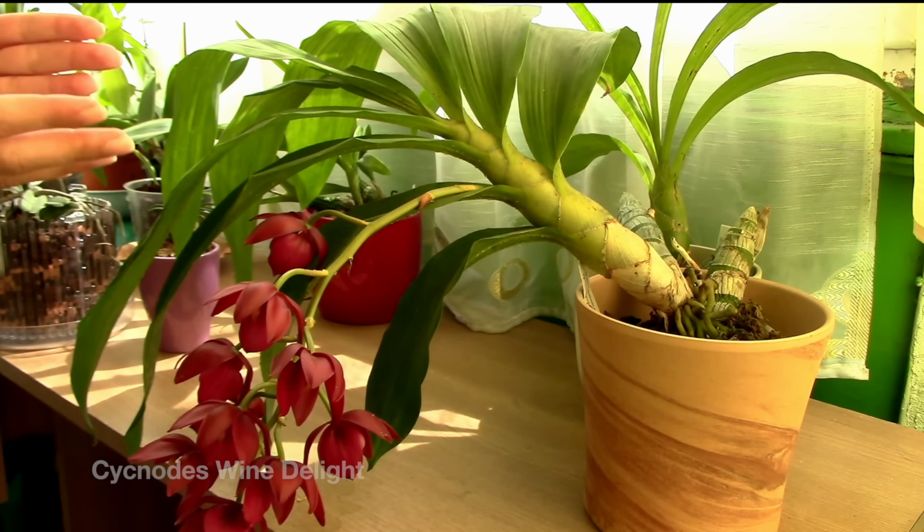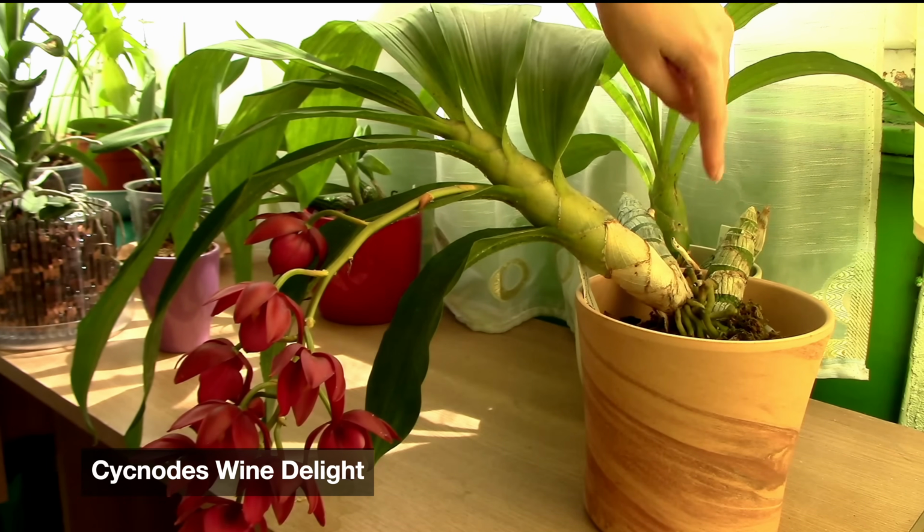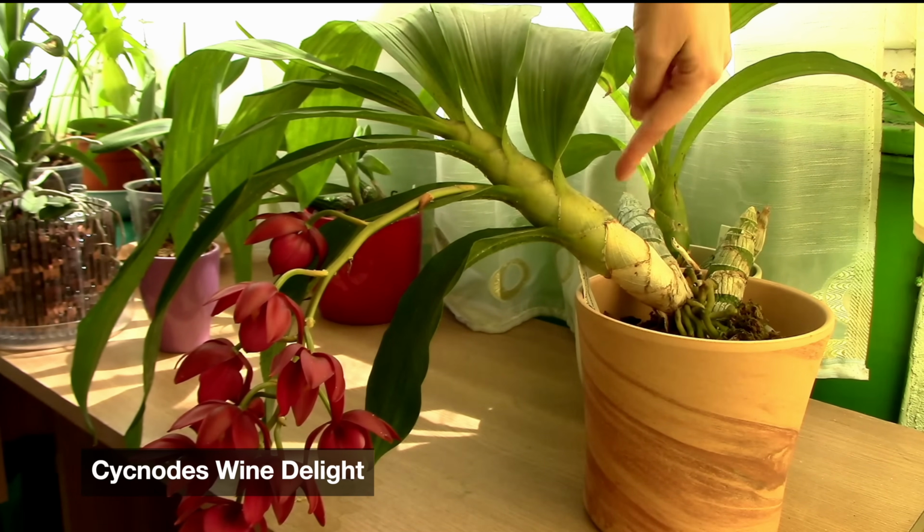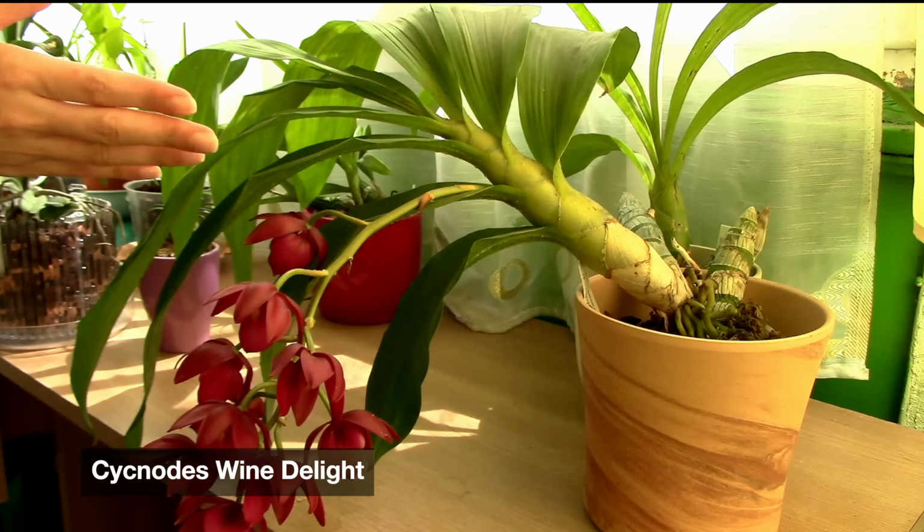And you guys, if this works, I want to purchase that pink Catasetum that I told you. It's beautiful. Yes, honey, I want to also get the Wine Delight because it's just amazing and it smells amazing. And if you grow Catasetums nicely, and you've never had the Wine Delight, get the Wine Delight. It's amazing, you're gonna love it.